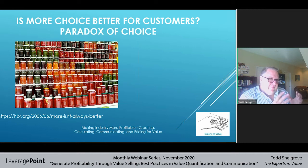We believe that by giving customers more choice, they'll be happier. And I've seen technical specifications or offerings that are 50 columns wide. You couldn't figure out what the offering was. People are very attracted to big choice. They get very excited, but it's called the paradox of choice. They become unable to make a choice because there's too many.